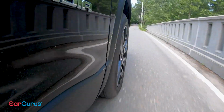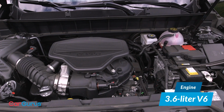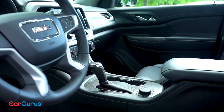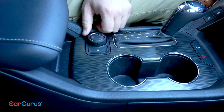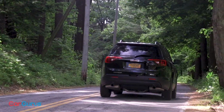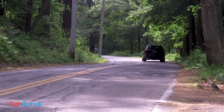The throttle response feels great, and the V6's power delivery is fantastic, going through a 6-speed automatic transmission to available all-wheel drive. All-wheel drive versions feature this drive mode dial, which controls the active twin clutch system, which lets you switch between front-wheel drive, all-wheel drive, sport mode, and all-terrain mode. I wouldn't follow a Jeep Wrangler up a rock garden, but I'm sure this will crush it on the beach, and the V6 can tow up to 4,000 pounds.